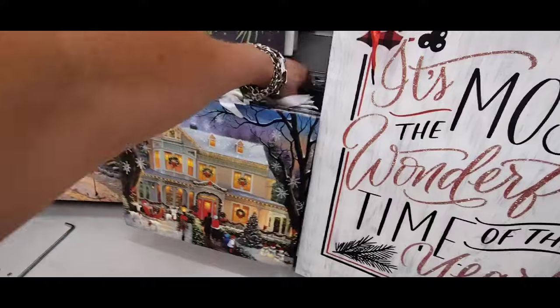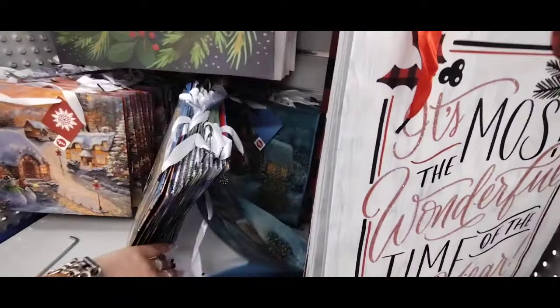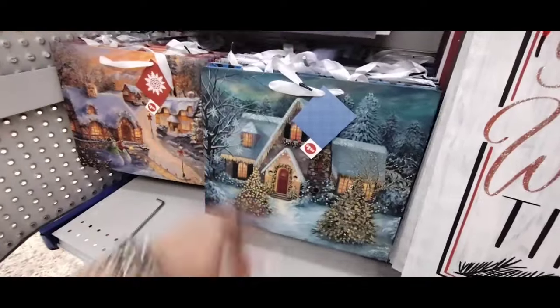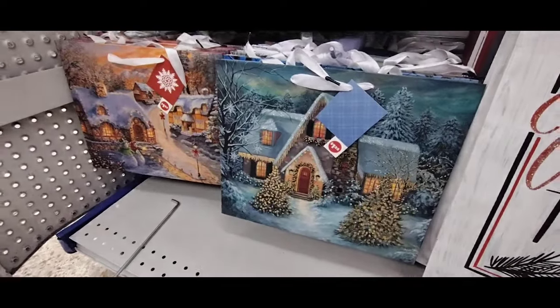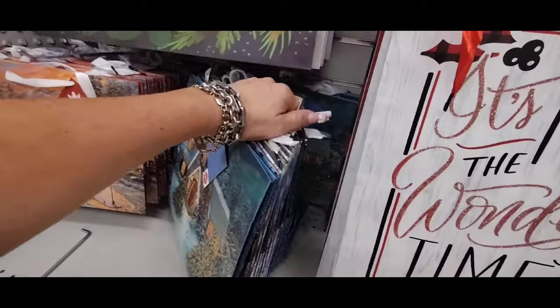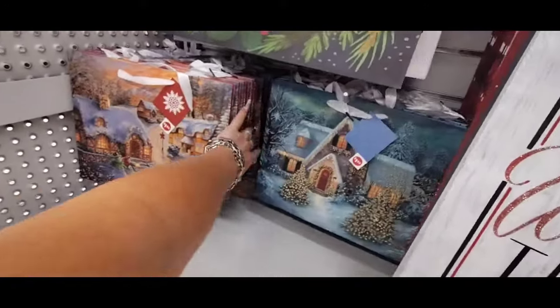All right. Did I show you guys this one? I don't know. I'm trying. Hold on. This is pretty too. Did I show you guys that one? Look at the metallic gold. Just pop, pop, pops. Love it. All right, let's see. Is there any more? No. Okay, and I showed you guys that one.